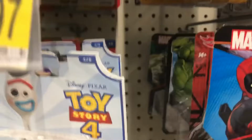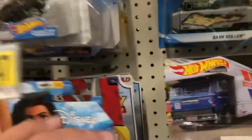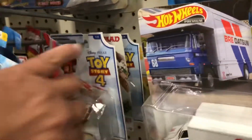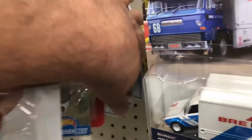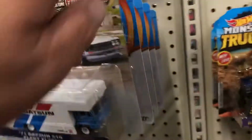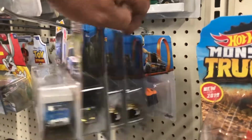The off-road vehicles and Hot Wheels. I don't really know anybody in the Hot Wheels community, on Instagram or anywhere else, to be trading or knowing what to look out for that they might be interested in, that they may or may not see on the pegs at their store. But most of the stuff just seems to be repeat. It doesn't matter where I go, it's repeat.